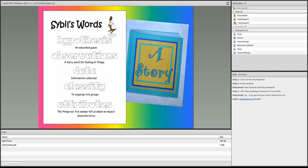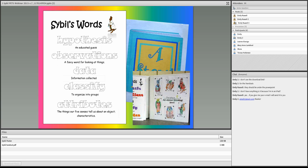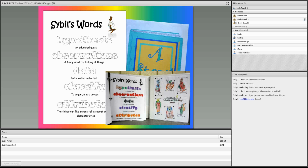These are like key words that apply to Sybil, and she actually put together this page for her students because each of her students has an all about thinking binder, and they would put their page of Sybil's words in the section on Sybil. And I just thought that was a great idea because these are certainly the words that we want students to be familiar with as they work with Sybil.